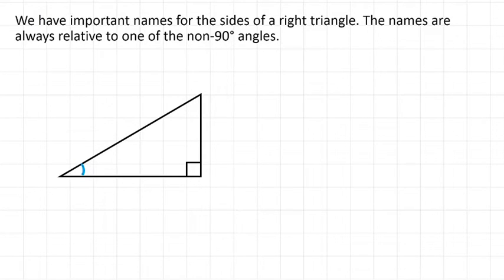Well, we can start with the hypotenuse. The hypotenuse never changes. It's always the longest side. But now the 2 other sides are going to be based on the angle. So the one directly across or opposite from the angle is the opposite side of the triangle. And then the one right beside the angle, the side that's right beside the angle but is not the hypotenuse, is called the adjacent side.